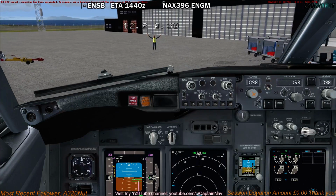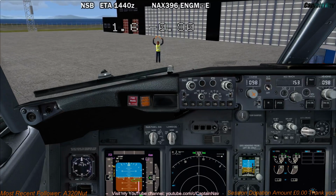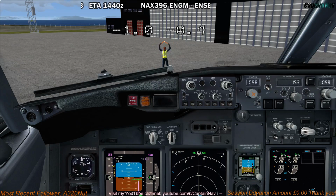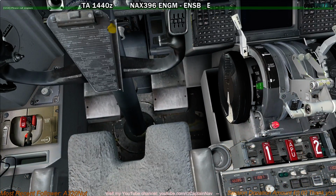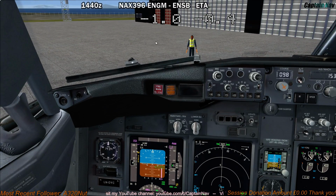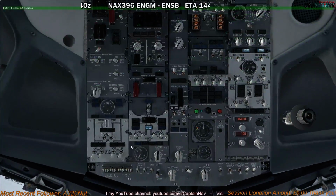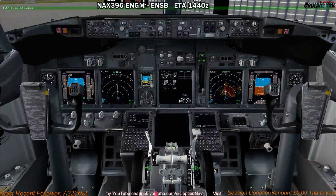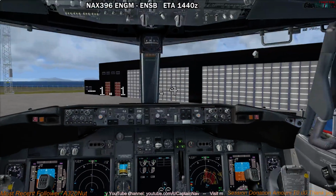There. Cool, that will do. I think I gave him a fright. Ah, that's not too bad. Anyway, we've got APU is ready, and parking brake is set. Can shut down the engines.